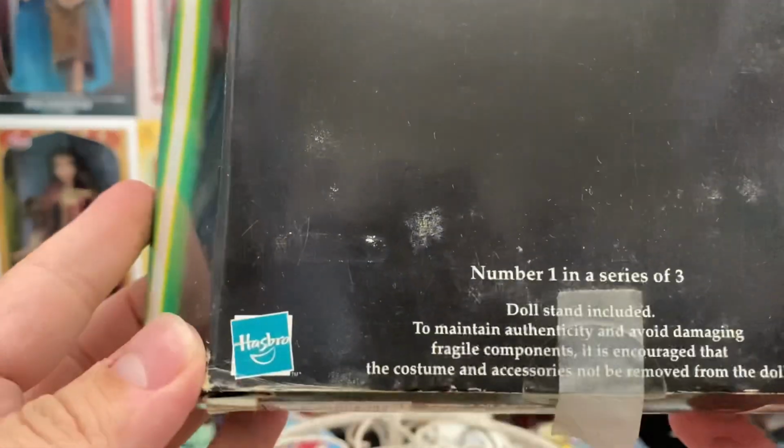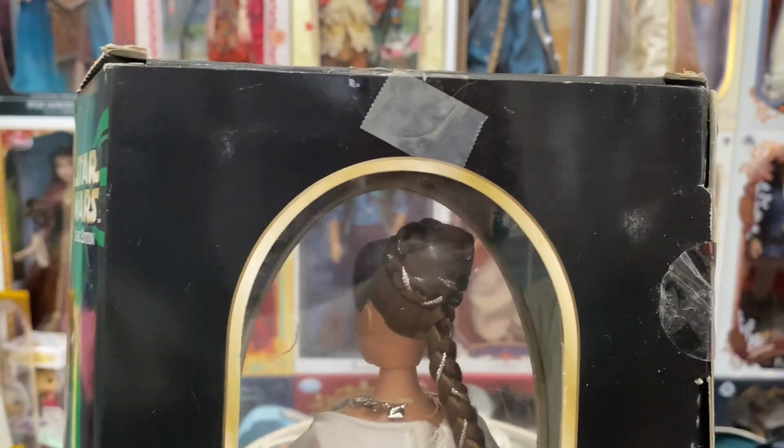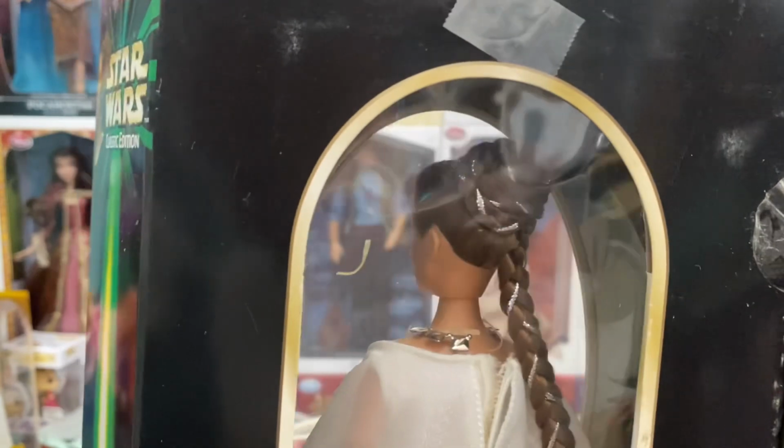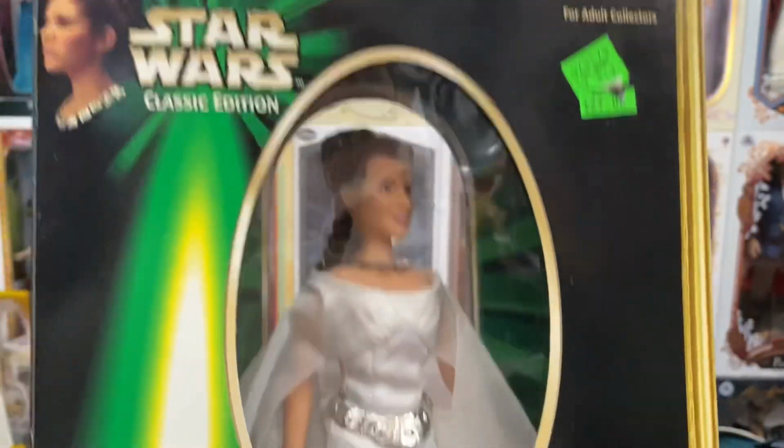Now, I did take these out of the box back in the day, and you can see these are old Hasbro dolls. I even tried to tape it closed so it stays shut. But I did take them out. So I used to debox all the time, although I guess it really was only 4 dolls. But nonetheless, I did have these out. I had a pretty big Star Wars display in my room. But yeah, so this is the first one.